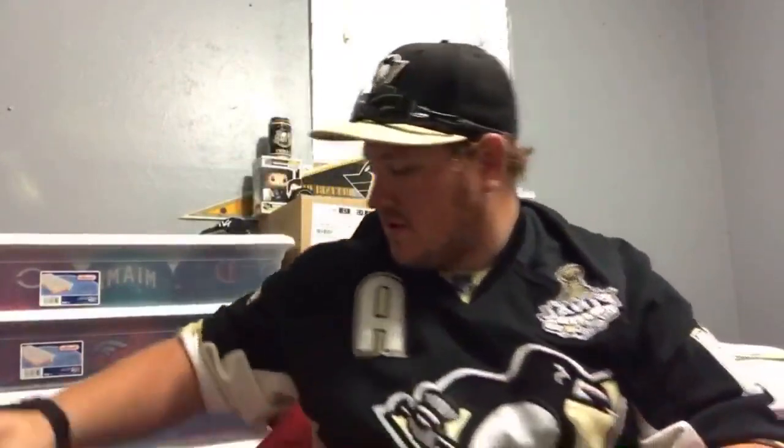But this one, to me, was one of the better ones. I might be a little more biased just because it is my team and I knew I was going to buy it. It does have the red flag on the side, which I thought was pretty cool. Of course, black sweatband with regular tags. As you can see, hasn't been worn yet. It's got all its stickers still on it, but that was the last pickup.